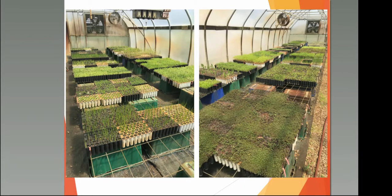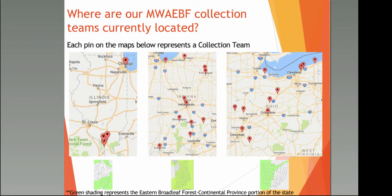And I just received these photos of the greenhouse, and they were too good not to share, so they're kind of thrown in here. But as you can see, the plugs are coming along well, and this is all possible because of the collection efforts of our dedicated teams who collected seed last year, and of course the blood, sweat, and tears of our fantastic team at Mason State Nursery, who have also spent many hours cleaning, processing, and growing out a portion of the seed. If these photos aren't inspiring, I don't know what is. I was very happy to open that up.